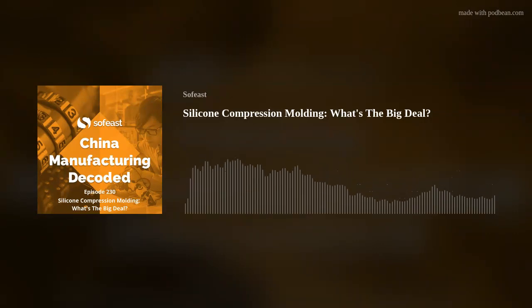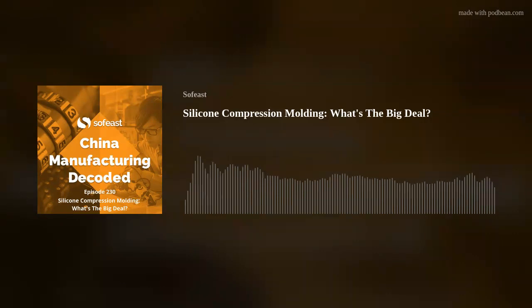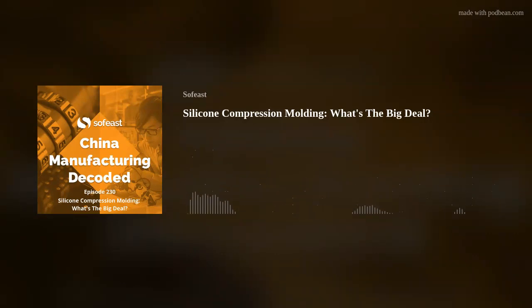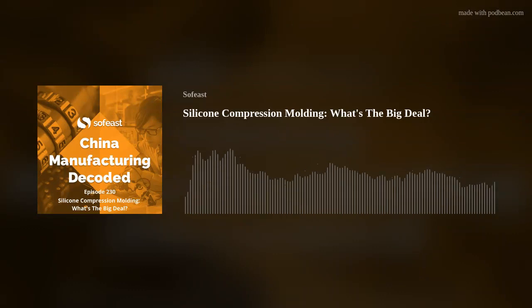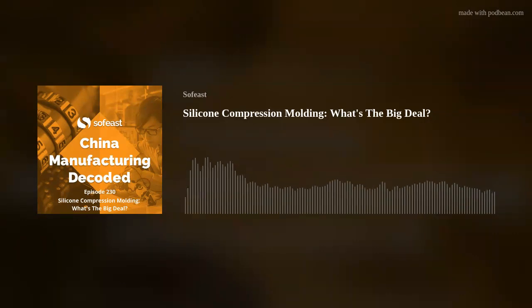Silicone is so versatile. It can be used in applications which are critical to life saving, as well as making ice cubes in your freezer. It's so diverse. It's incredible. It really is. Yeah, absolutely. Okay, good. So we're getting a real firm grasp of how useful silicone is as a material, but also the compression molding process. Now, if we move on to the next part, talking about challenges and considerations.